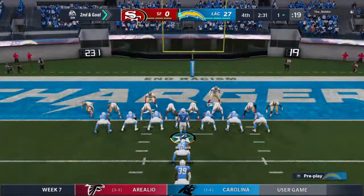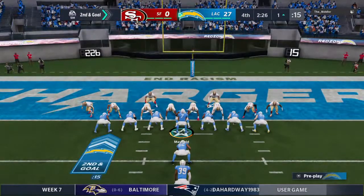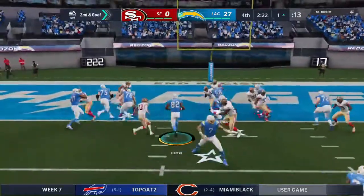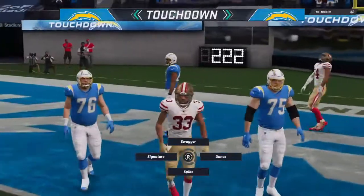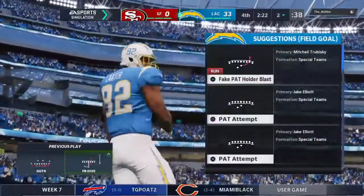Good yardage on 1st down. Now can they punch it in on 2nd and goal? They'll go right back to their fullback. And he will get into the end zone. It's another touchdown. This thing is ugly.